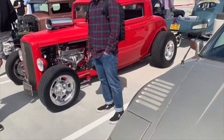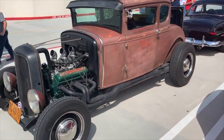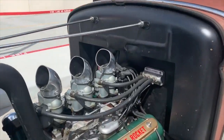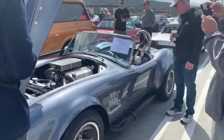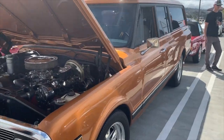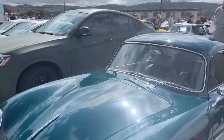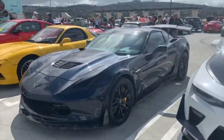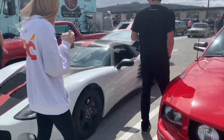Check that out. And then a car that's been a favourite of ours for ages, this beautiful looking 32 Deuce Coupe, really nice. This is kind of cool next to it as well, isn't it? This is another 32 running that Oldsmobile rocket engine. Look at the triple carbs on that thing. Very cool. Right, let's jump around the other side. Mustang, another Cobra replica here. A Chevy, very cool. This beautiful little Alfa Romeo we've seen before. Little Porsche, it's really nice. BMW X4, that's the M version with a wrap on it. AMG, and then a Camaro, Corvette, Miata, Mustang, and then this car that Dr.